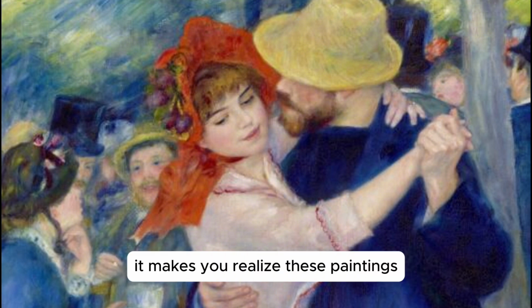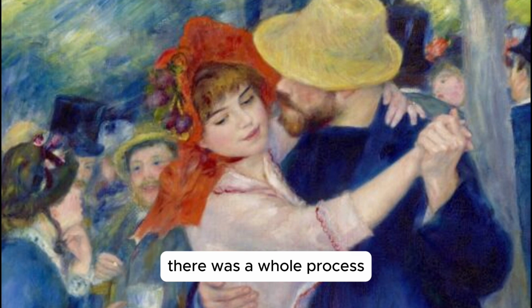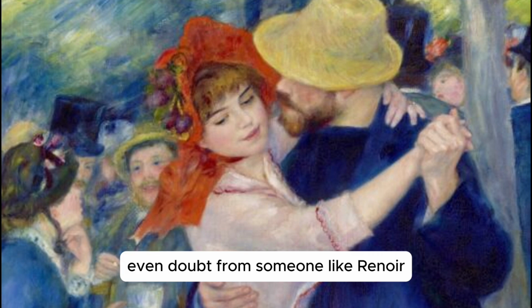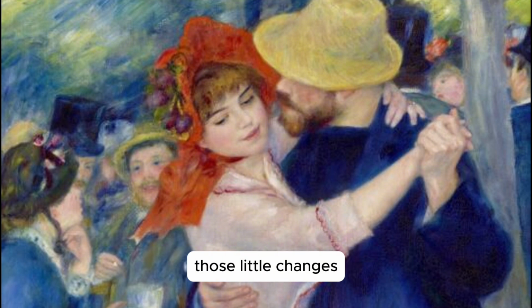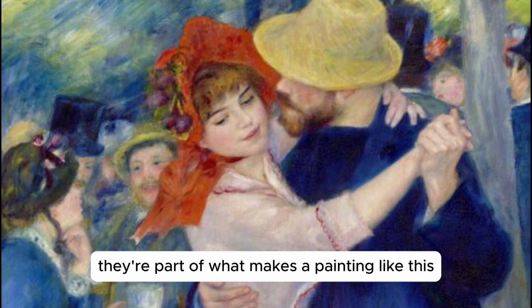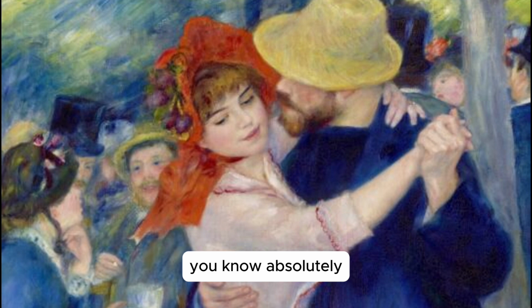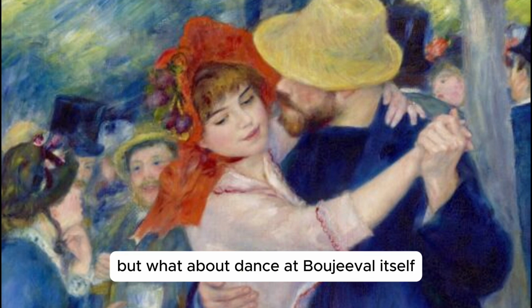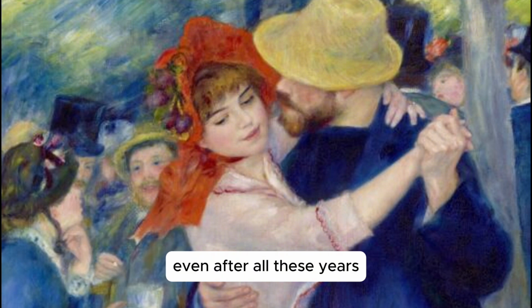It makes you realize these paintings weren't just created, finished, done. There was a whole process, even doubt, from someone like Renoir. Definitely. And those doubts, those little changes, they're part of what makes a painting like this so interesting. It's like seeing the human side of art, you know? Yeah, absolutely. But what about Dance at Bougival itself? What do you think makes it still resonate with people, even after all these years?